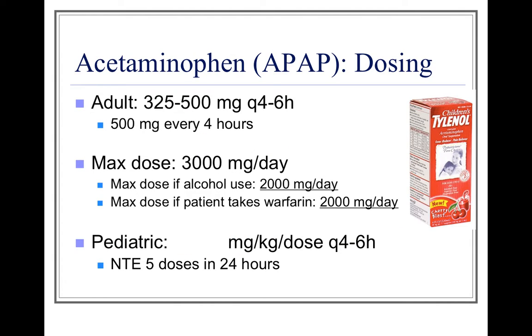If we look at the traditional dosing, or the normal dosing, for an adult patient, it's between 325 and 500 milligrams every 4 to 6 hours. The maximum dose is 3,000 milligrams per day. And I would like you to go based on this, although you will see other reports and different references that actually list the maximum daily intake at 4,000 milligrams.